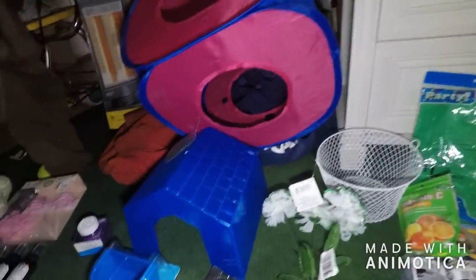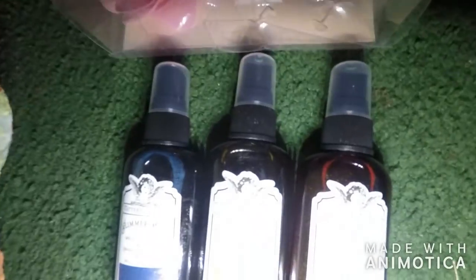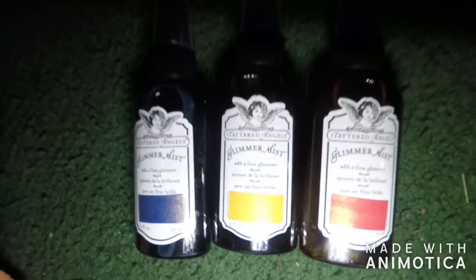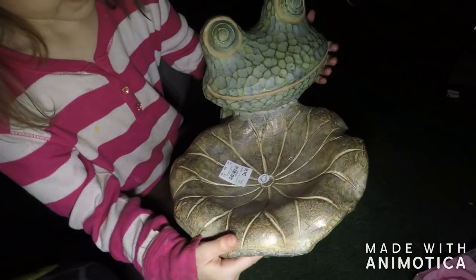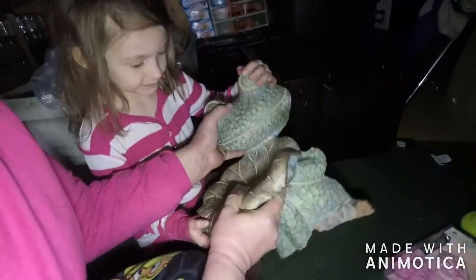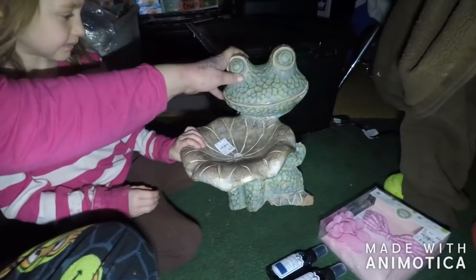Okay, and that's from PetSmart. And then we got this. We found this at Michael's. And this was at Tuesday Morning. It's some glitter. Some more glitter crap. It's a glitter spray. More glitter stuff. Some bows. And we got this cute little frog. It's all broke on the back. But it's cool, we'll lean it up against something in our garden and you won't even know. It looks cute.